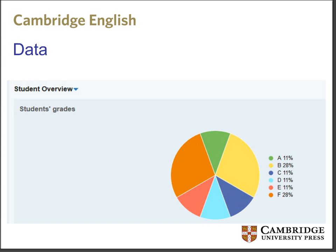If you're a Cambridge University Press customer, you can use those videos to interpret the information that you find there, and also find out how to customize what's here. So there's a generic picture, but you can also decide which bits are more important, etc. But for the very basic idea, what you have to do is just look at the overall spread of grades in your class.